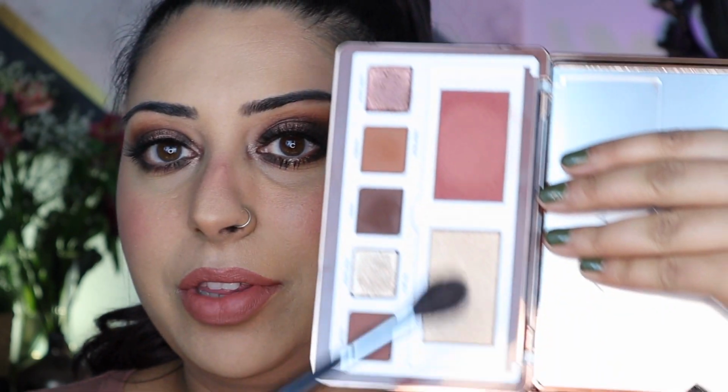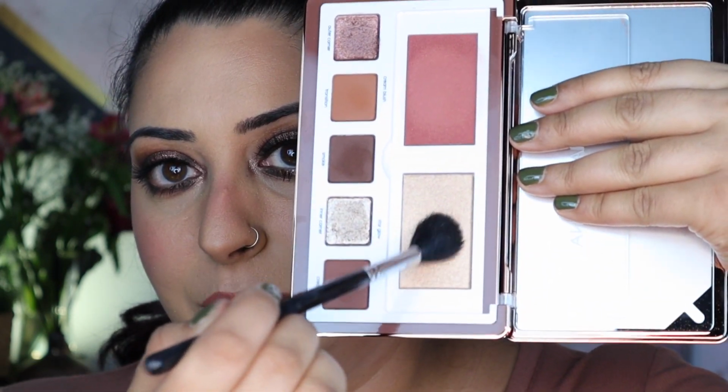Next, I want to try out this highlighter. I'm super excited to try it out because I've only tried the two that I have. But I'm interested to see what this formula is like. Oh, actually, no, I've tried out a couple more than that. I lied. So I'm just going to dip in with my brush.